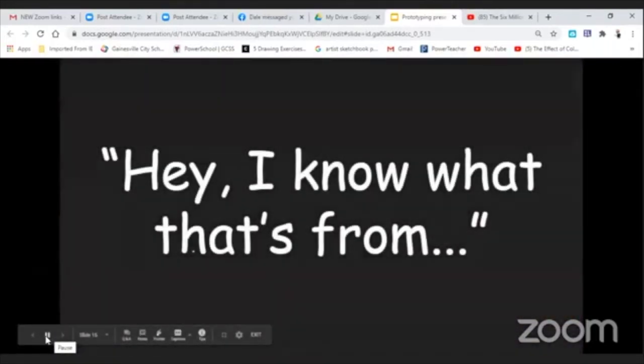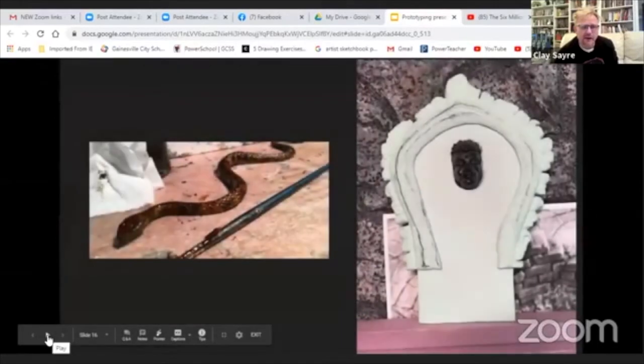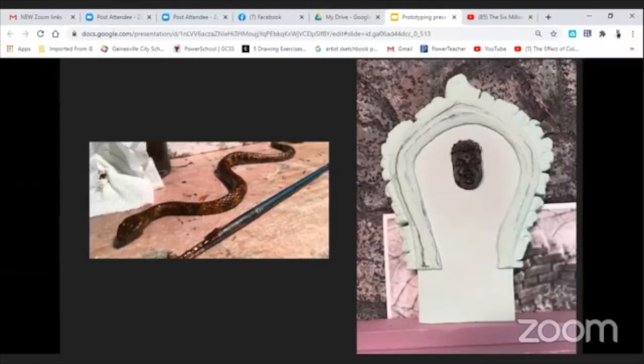All right. Hey, I know what that's from. This is about repurposing objects. So these two pictures show a couple pieces, and talk about some of the stuff that you use that you get from other sources.